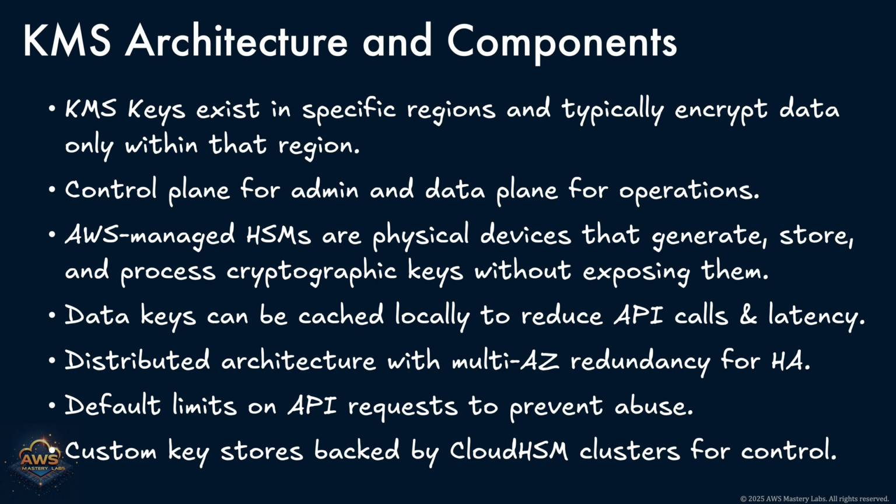Speaking of API usage, KMS enforces throttling and quotas. These are default limits on the number of requests you can make per second, designed to prevent misuse or abuse. However, these limits can be increased through AWS support if your workload requires higher throughput, a common scenario in large-scale applications. For even greater control, KMS integrates with AWS CloudHSM through a feature called Custom Key Stores. This allows you to generate and store keys in dedicated HSM clusters that you fully manage, giving you deeper control over key lifecycle and compliance posture while still using the familiar KMS interface.